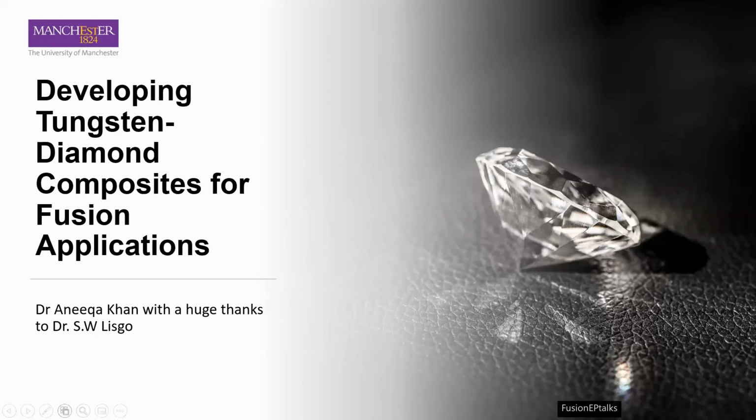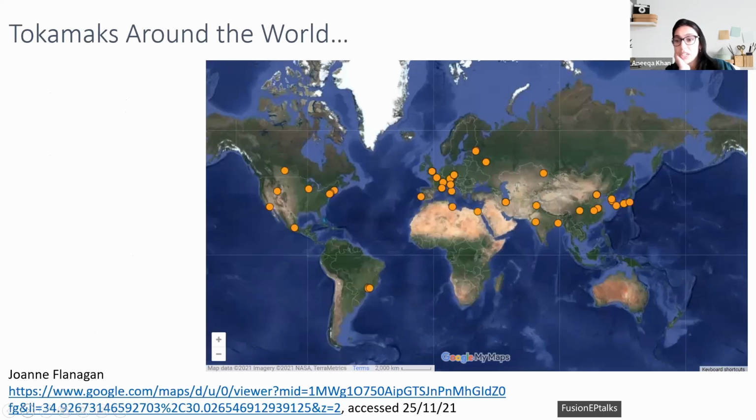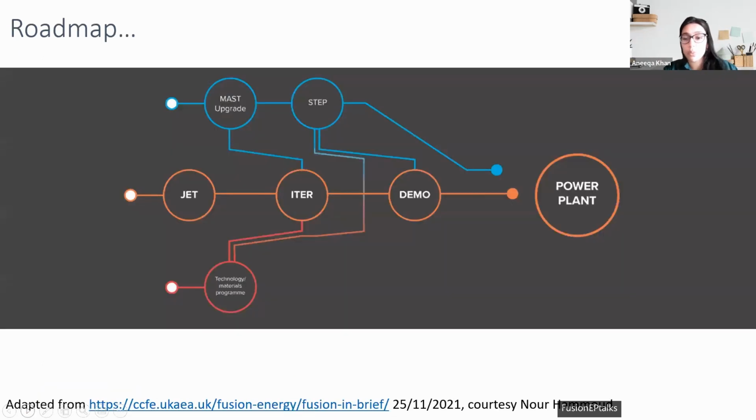So to start off with, I'm going to set a bit of context in terms of the materials challenges that we face in the fusion community. This map always really impresses me, of the tokamaks all around the world, reiterating what a global challenge fusion research is, and materials research in fusion as well. These are just tokamaks, not to mention all the other types of fusion devices. So it's a really massive challenge and one that we all need to be working together on in terms of solving it.